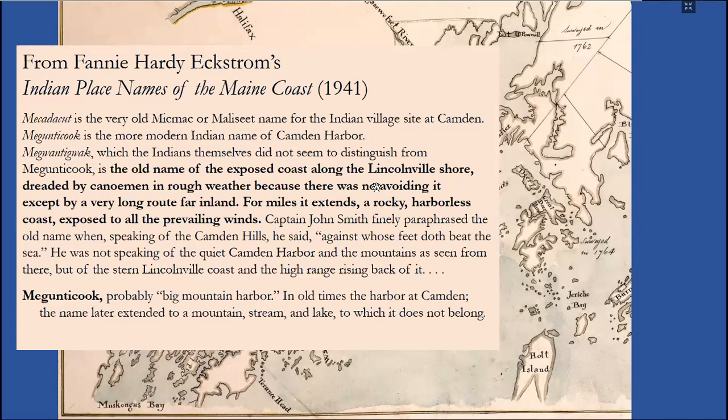Fanny Hardy Eckstorm wrote Indian Place Names of the Maine Coast, from which I derived this whole slide, because she does as good a job as anybody in telling us what the Native American or Indian names were for local places. Camden Harbor: Matcaticut is the very old Micmac or Maliseet name for the Indian village site at Camden. Megunticook is the more modern Indian name of Camden Harbor.